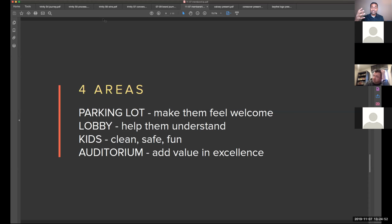And really that's the big idea of what we're talking about today: how do we be intentional about the communication that's happening before the communication? How are we intentional about what the guests are experiencing before they even hear the message? One final note before we go into our photos, where I show you some of this stuff.